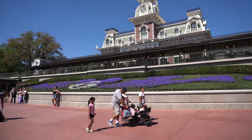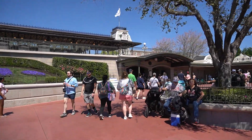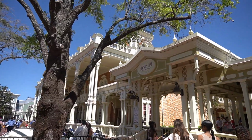Welcome to Tuesday Pin Day. So we made it over to the Magic Kingdom. It has some mic issues, but nothing that will stop our times. So we head on in. First stop will be over to Curtain Call right here at the front for our first board of the day.